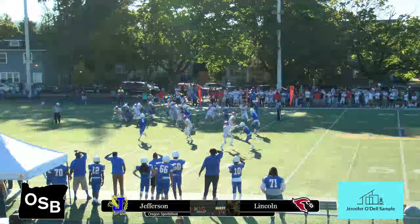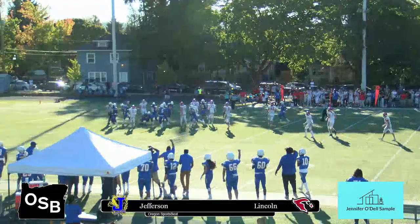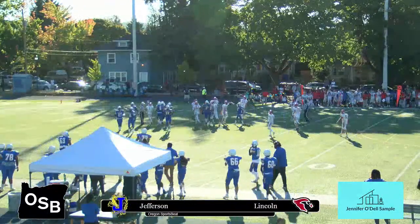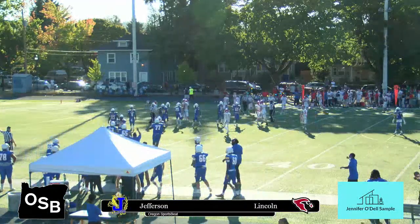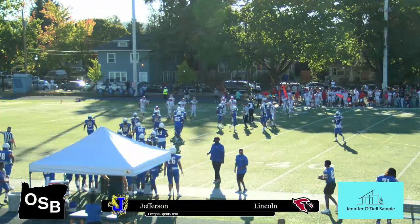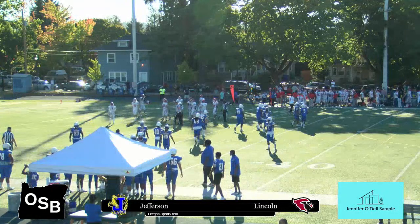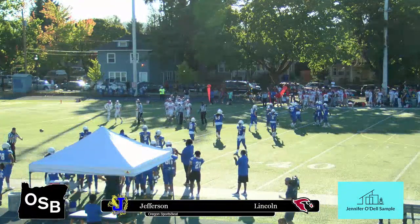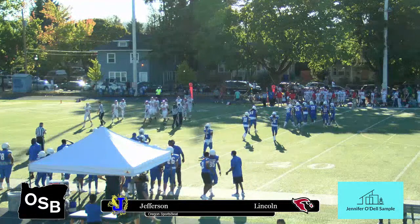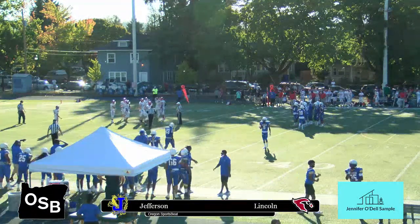Fumbled snap on the shotgun. And he lost it. The ball is still loose, and jumping on top of it is Jefferson. And getting on top of that ball was number 52, Mark Williams. And an oh no play right there by Abraham Barrow. So Jefferson, off of a good hustle there, was able to recover the ball deep in Lincoln's territory.